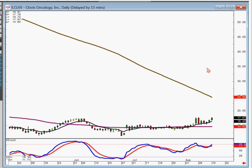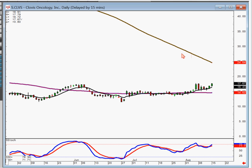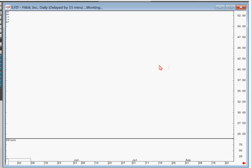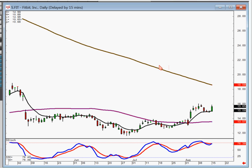CLVS, another big fry pan bottom, cup and handle. Another one that I wouldn't be afraid to be buying on positive trading tomorrow with the expectation you could see a fairly good move back up to the 200-day moving average. Fitbit, J-hook pattern, expect target to be the 200-day moving average.